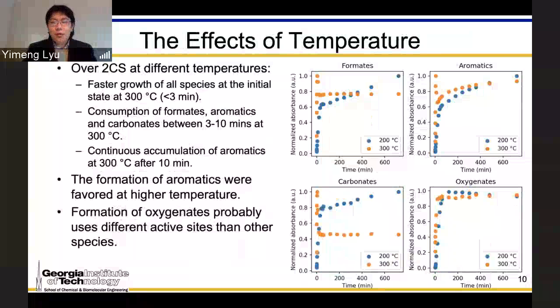All right, so now we have some understanding of our methane activation behavior. We want to make some comparisons between different samples and temperatures. First, we're going to see the effect of temperature. Right now, we are comparing the effect of temperature on the 2CS sample.